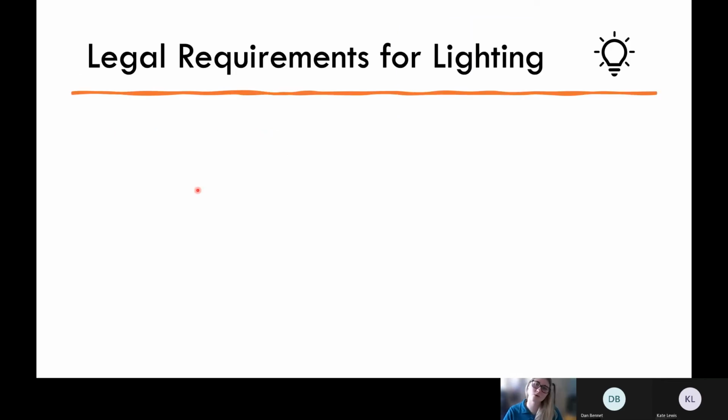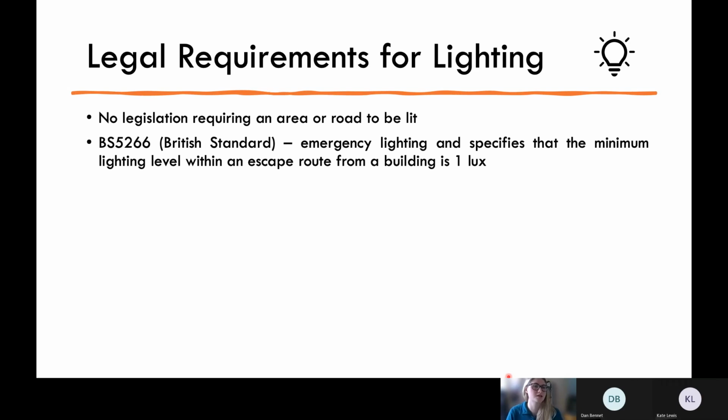In terms of legal requirements for lighting, there is no legislation requiring an area or a road to be lit. However, there is a British standard that says that emergency lighting needs to light an escape route from a building, and this needs to be 1 lux. Apart from that, there's no requirement for a road or a building itself to be lit.